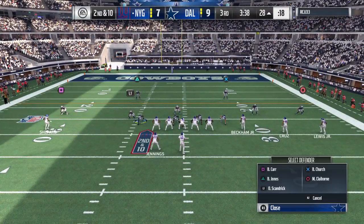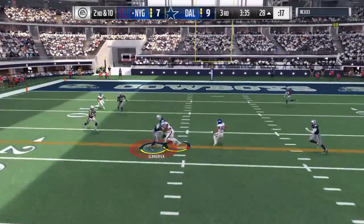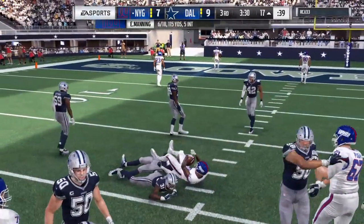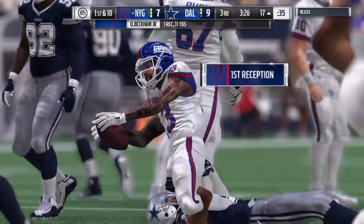One receiver left, 3 to the right. Manning again here on 2nd and 10. Over the middle to Beckham. And inside the 20 before he's brought down. Give him 11 yards that time and a new set of downs.